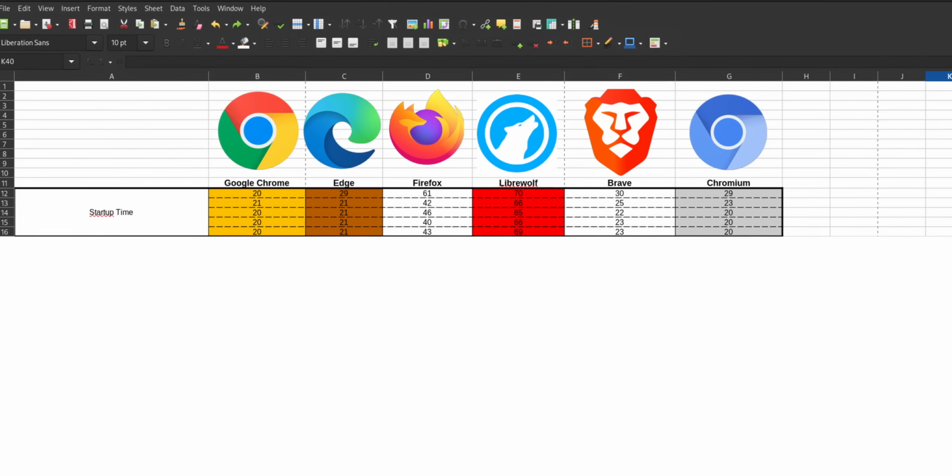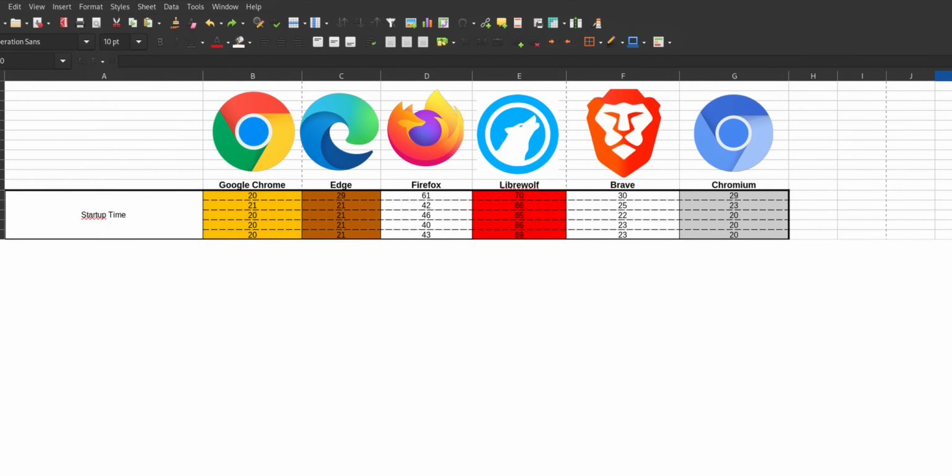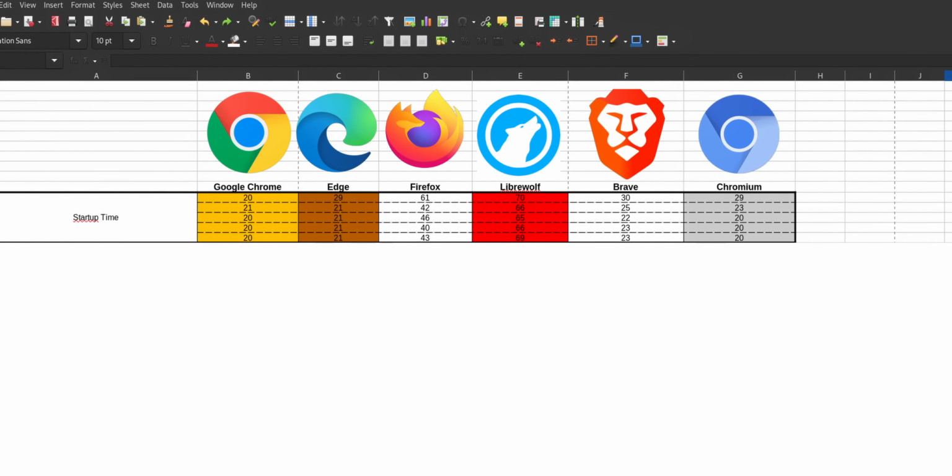Google was the fastest, followed closely by Chromium and Firefox. Librewolf performed the worst by needing more than double the time to start up than our other contestants. Really interesting that all the Chromium-based browsers, that being Google Chrome, Edge, Brave and of course Chromium itself, performed way better than the Firefox derivatives.